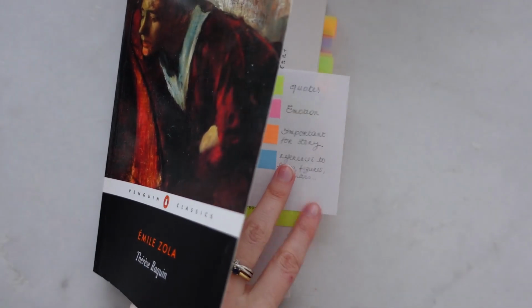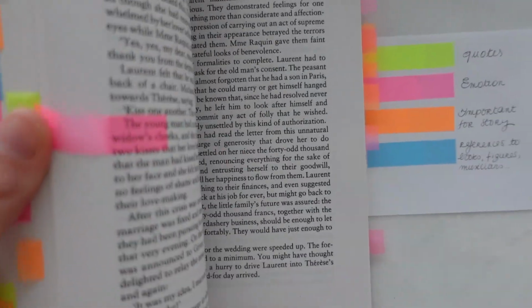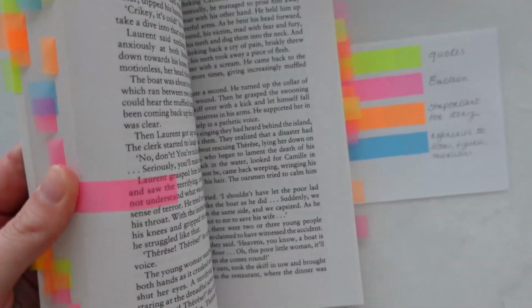What I do to remember the colors and their meaning is to place a note card at the front of my book, and there I write down which color means what. Whenever I forget, I can always go back to the beginning of the book and check the meaning of each color.